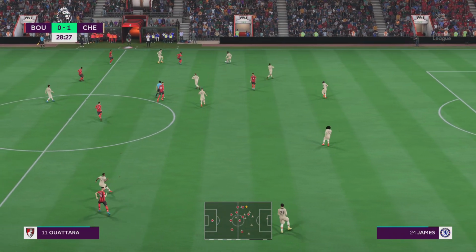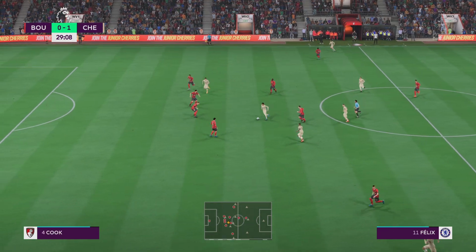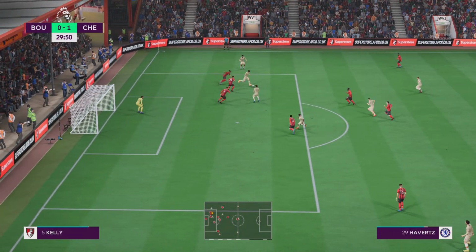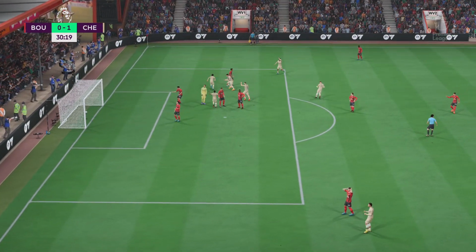Ouattara. A very effective challenge put in. Felix. And Kai Havertz. And return to Havertz. Joao Felix. And another one. Two quick goals. Will it turn out to be the two-punch knockout?